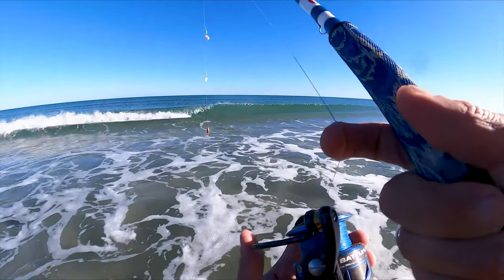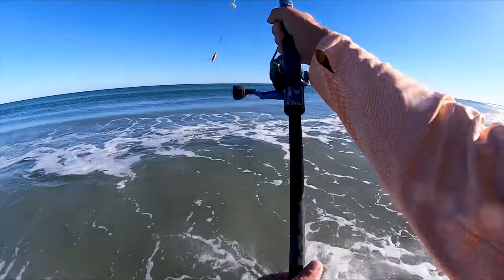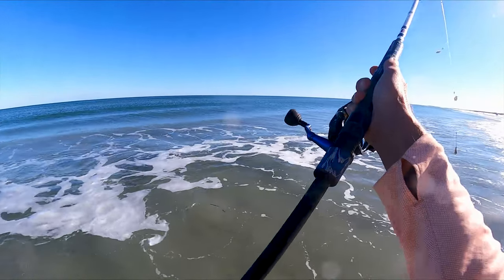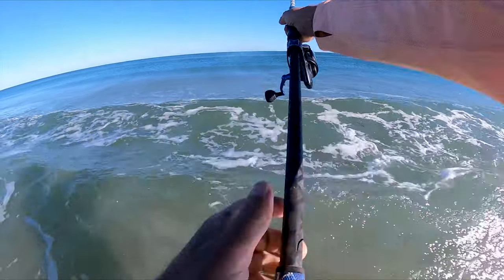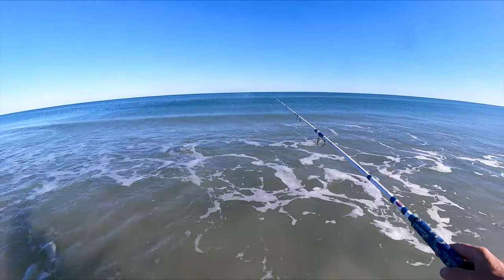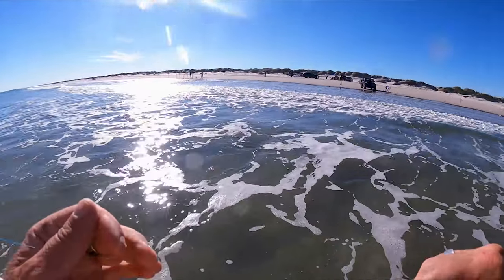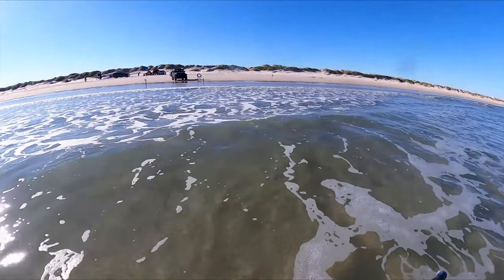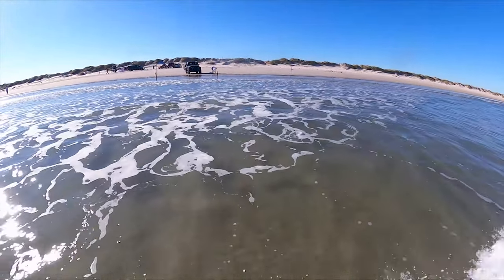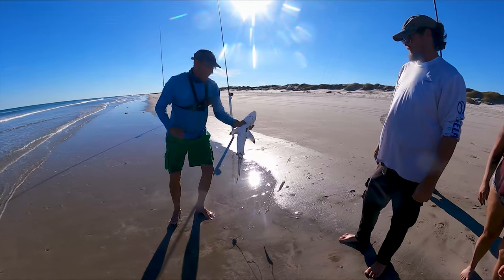Look at the size of that wave. Come on. Don't be getting me. Let me get out there in the second gut with this. Look at that, man. That shrimp stayed on, guys. I'm going to be salting my shrimp from now on instead of wasting money. That shrimp stayed on. I cannot believe it. First time I've ever used salted shrimp.